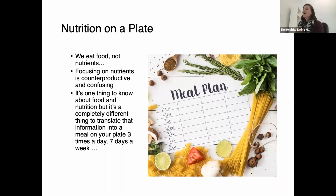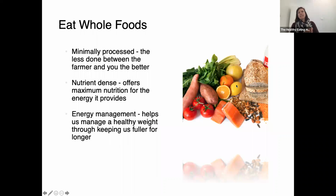Thanks, guys. So if we're trying to create a meal on our plate, 3 meals a day, 7 days a week, 52 weeks a year, we've got to break it down into our foods a little bit more. So the next thing we want to consider is how we can do that. What food principles are really going to be valuable to build a no-fuss healthy meal? And that comes down to a couple of key things.